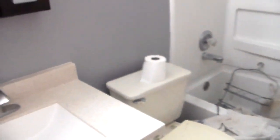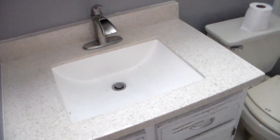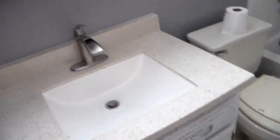So, I hope y'all enjoyed this little random check-in, but that is what is going on in here. I'm very excited about the new sink. It looks so much cleaner, and I wanted to tell you this, guys. When we first got into this house, we had a giant mirror that fit flat against the wall here.